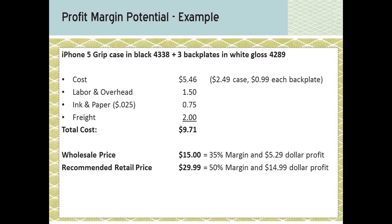For the next example, I'm showing the switch case items for cell phones, since we've paired parts together, and we're showing you how we broke out that cost. Here we have an iPhone 5 case with 3 interchangeable backplates, because you may want to sell more than one customized backplate to someone. The cost of this case is $2.49, and each backplate that goes in it is 99 cents, for a total of $5.46. We recommended the phone case plus 3 inserts, just to give people a little bit to change out.